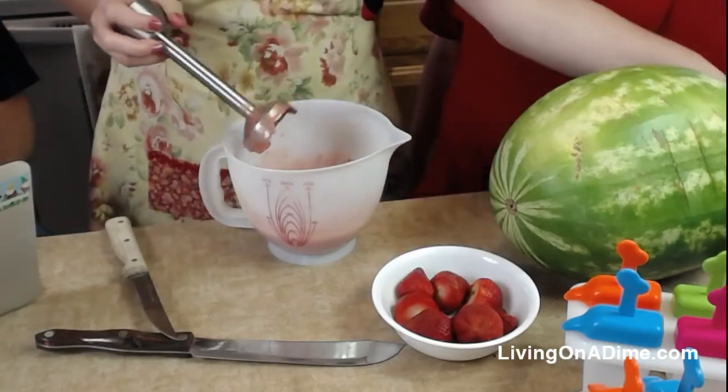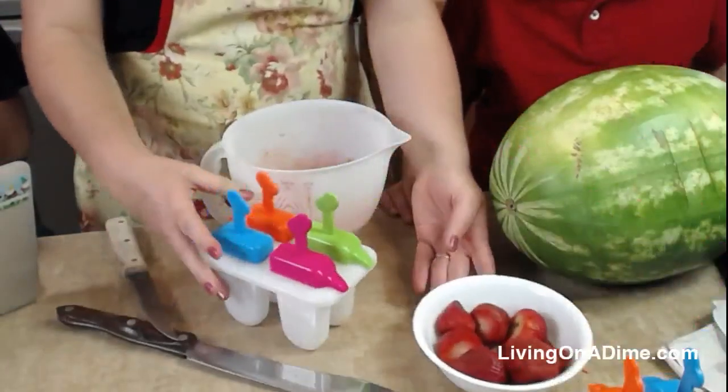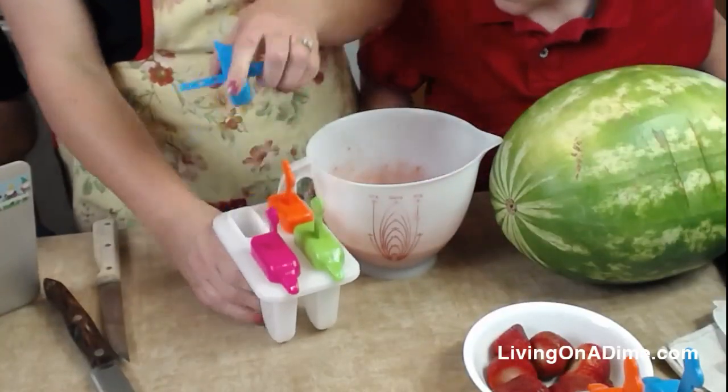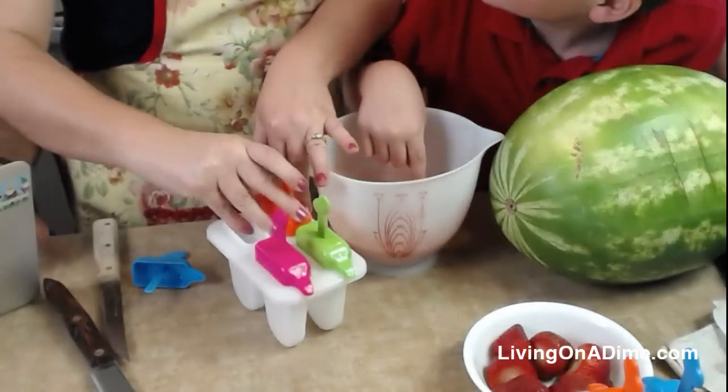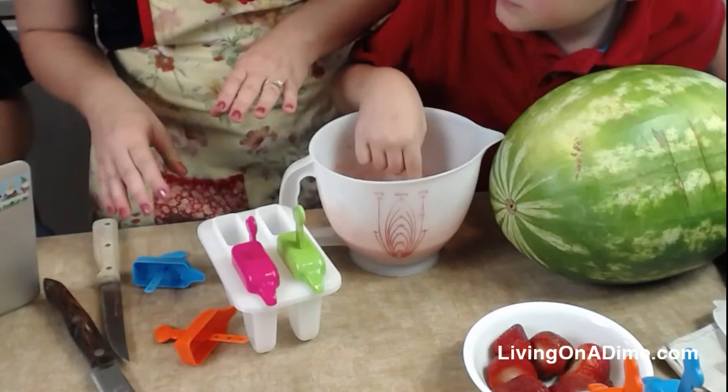I think so. So now, oops, I forgot a bowl. Oh well. Okay, so then we're going to take our little popsicle things. And Mike has a link to Amazon if you can't find them locally. Oh, guess what? I didn't wash the popsicle things.